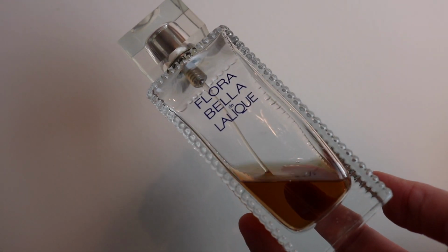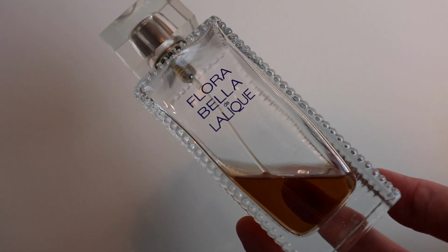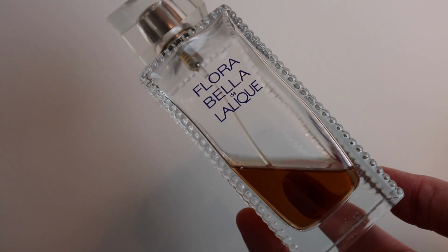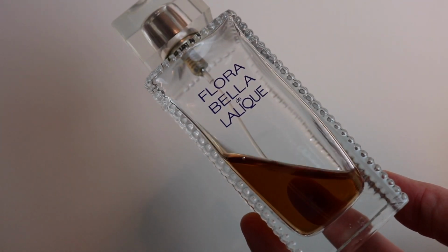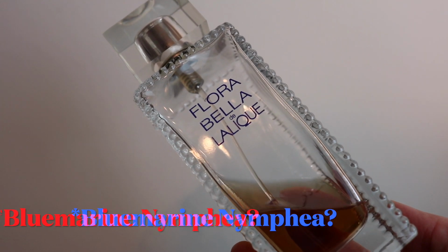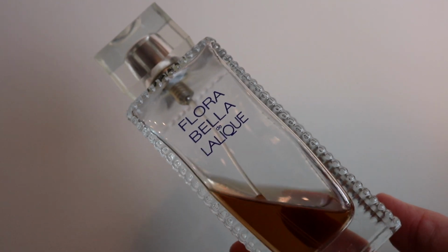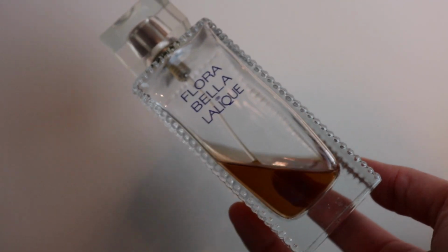And then this one I picked up because it's on Fragrantica. People say that this smells like another fragrance that I was looking for that is really, really hard to find. This is called Flor Bella de Lalique. And this is supposed to smell like, oh my gosh, I can't even remember, a fragrance from Blue Marine.